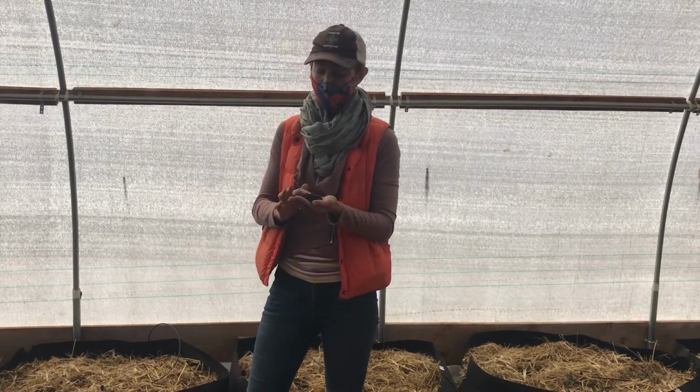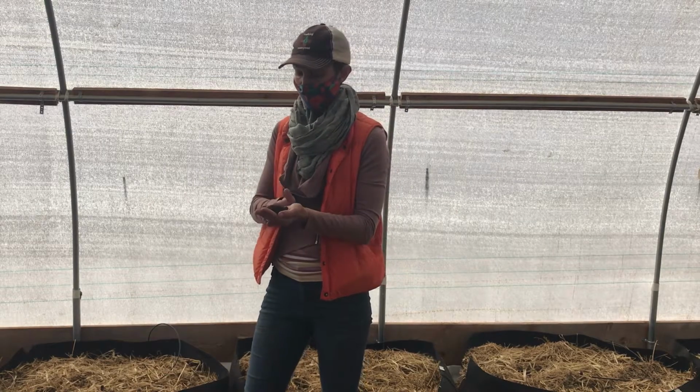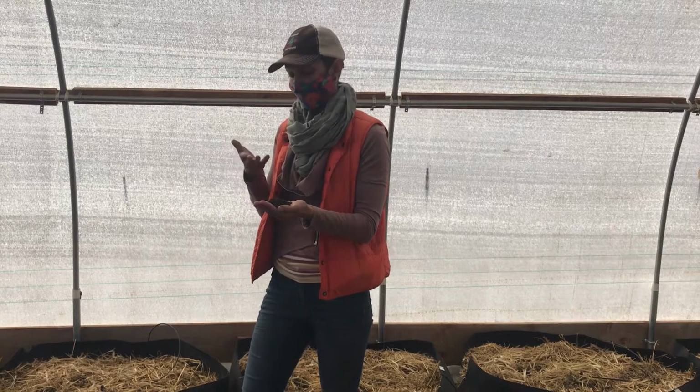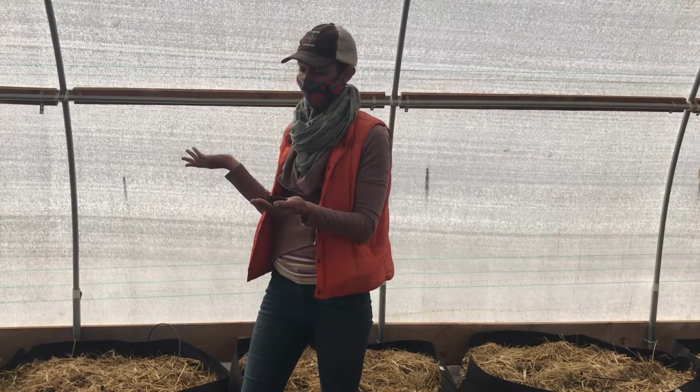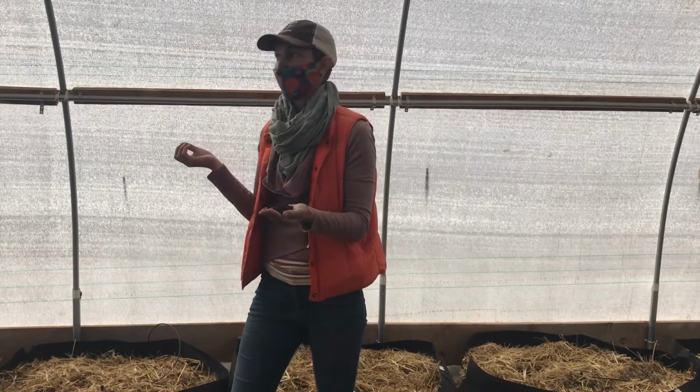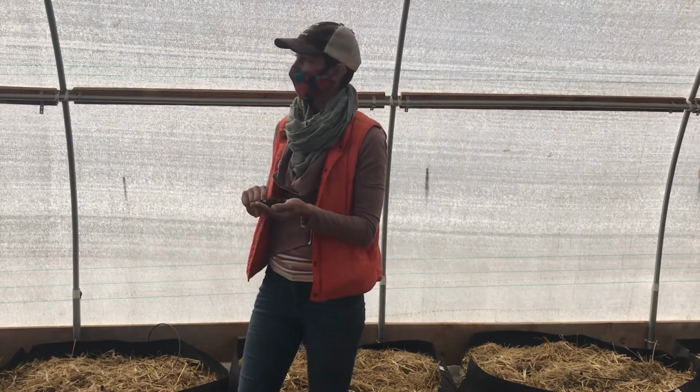So we purchase the red wiggler worms, and we sell them too. But you can get them here. You can get them at Payne's Nursery in town. You can order them online from a place called Uncle Jim's Worm Farm. Uncle Jim is probably also on Amazon.